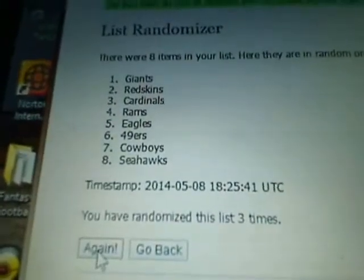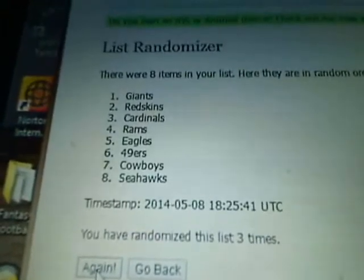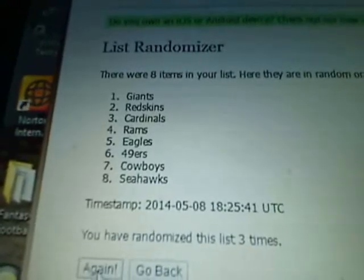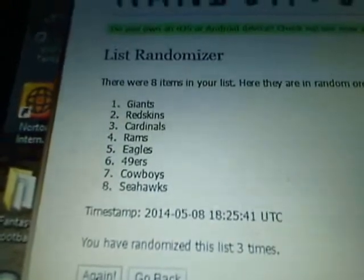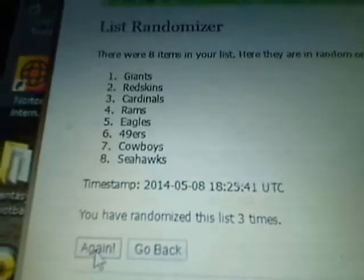Dallas Cowboys, you have the Giants. K-Mans, you have the Redskins and the Cardinals, and then APA 9 ball, the Rams, Eagles, 49ers, Cowboys, and the Seahawks.